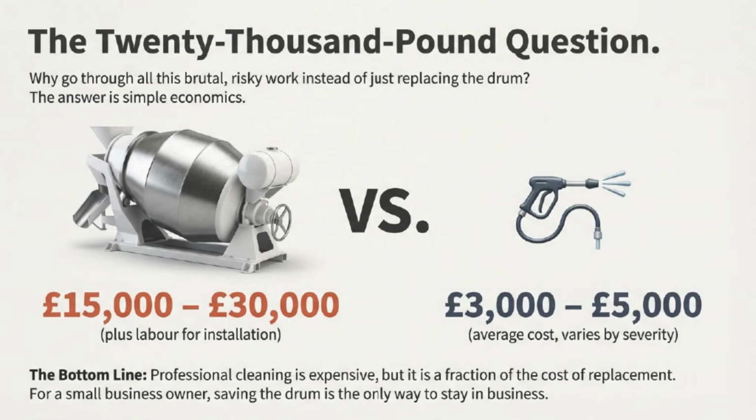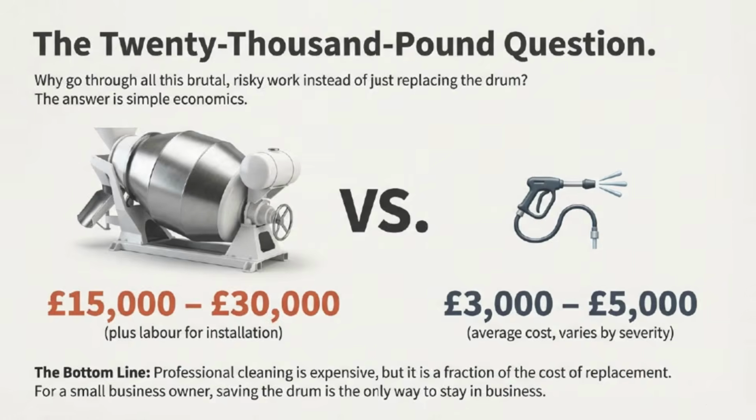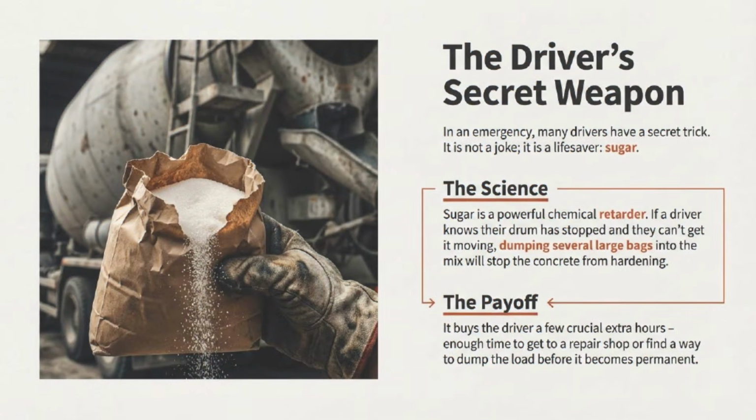There is also a secret trick that many drivers keep in their trucks for emergencies. It sounds like a joke, but it's real. Sugar. If a driver knows their drum has stopped and they can't get it moving again, they will dump several large bags of sugar into the mix. Sugar is a powerful chemical retarder. It stops the concrete from hardening for a few extra hours. It buys the driver enough time to get to a repair shop or find a way to dump the load before it turns into a permanent rock. It's a simple solution for a very high-stakes problem.